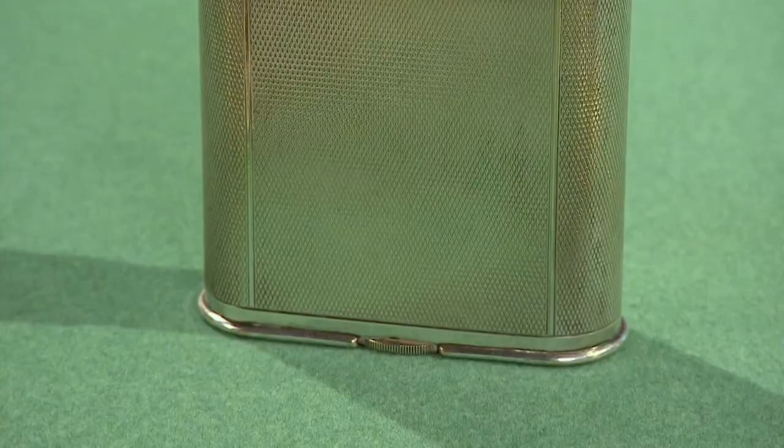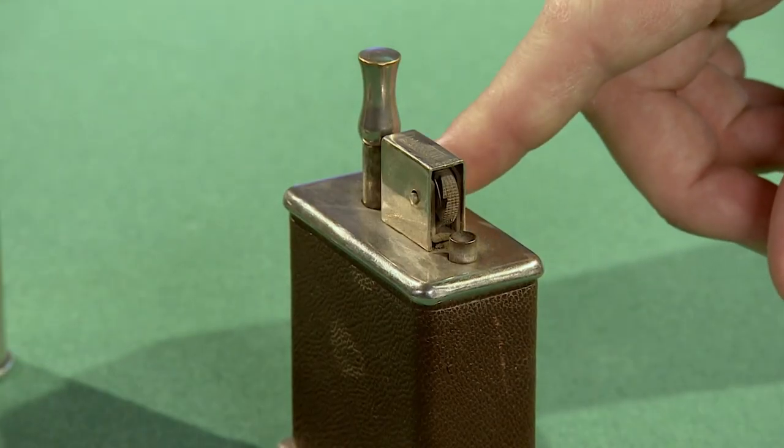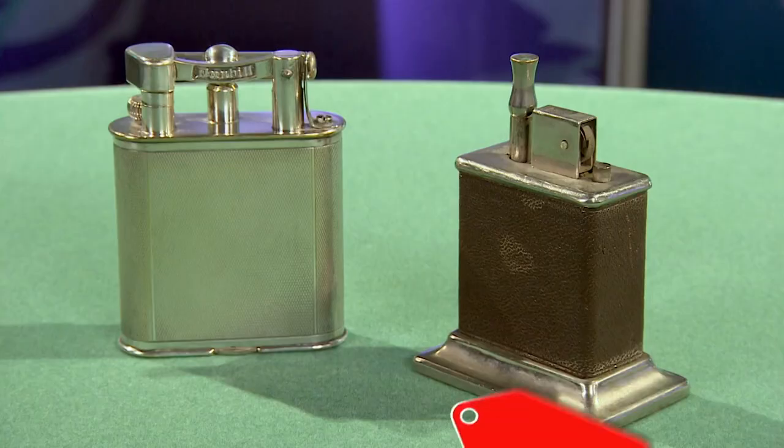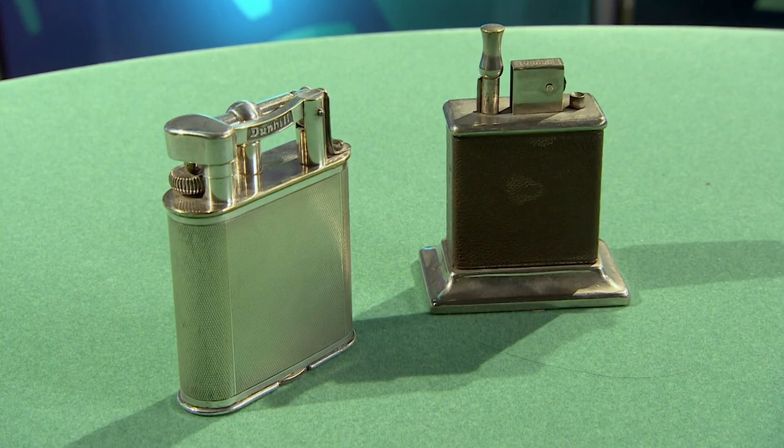Fantastic. Now, John, tell me, how much did they really cost you? I paid for this one, the giant, £125. And for this one, I got quite a good price at £25. So that's £150 for the two. I think you're actually going to make more money out of it than I ever will. Well, we'll find out how Henry gets on later in the show.